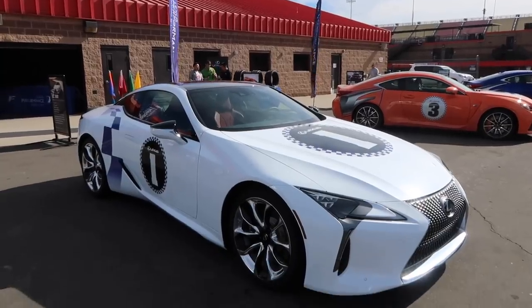We're in Sport Plus mode right now, like the LC500 that I drove. That's gonna be in a video tomorrow. Once you change the screen from Sport to Sport Plus, the actual instrument cluster changes. Pretty cool.